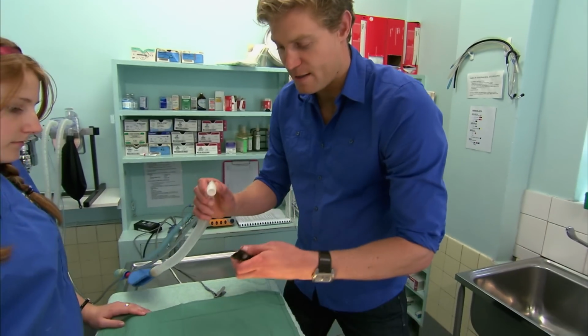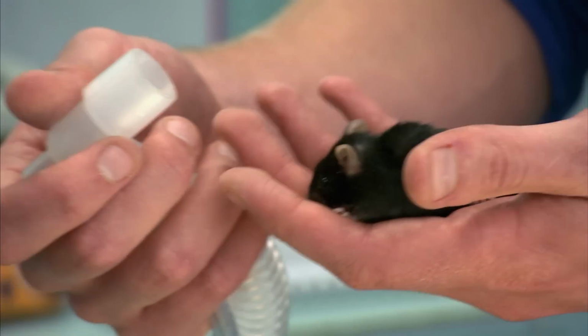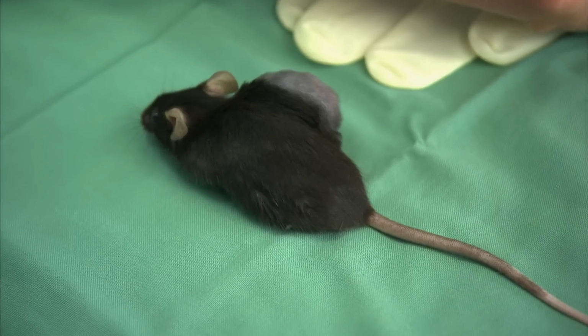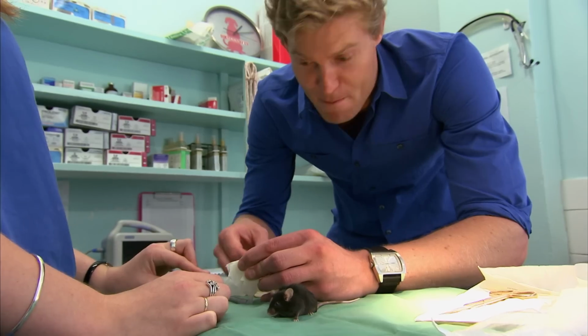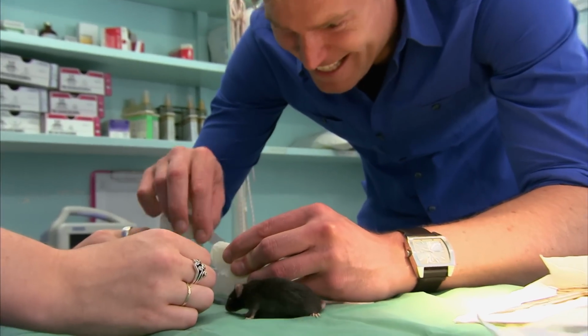With her anaesthetic, this is probably the biggest challenge of all. You don't routinely carry mouse equipment in your average vet hospital, so you do have to make some adjustments. So I've cut a piece of glove out and we're going to put this over the top of the anaesthetic tubing and then tape it in place. That then gives you the bare bones of what's going to be a mouse anaesthetic mask. And you just hope that she's going to like it.